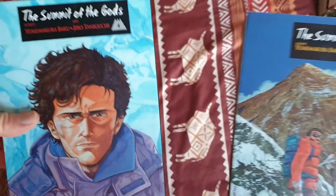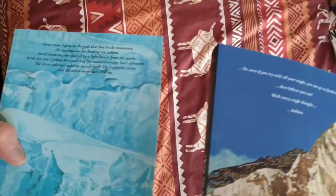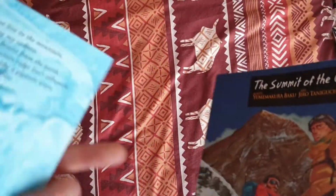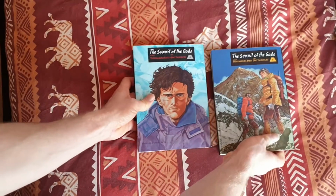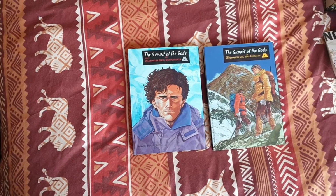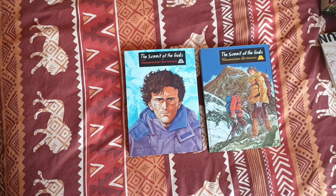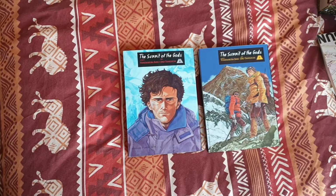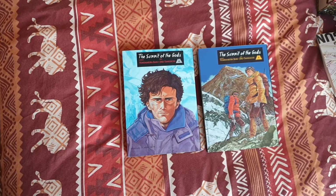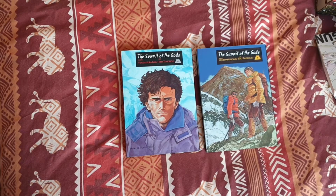Anyway, The Summit of the Gods, volume 4 and 5. So this completes the series. I'm looking forward to reading this eventually when it comes up on my TBR. There you go. I think anything by Taniguchi is just a must buy, as they're always really heartfelt, slow paced, introspective reads, very character driven, and just relaxing, really.